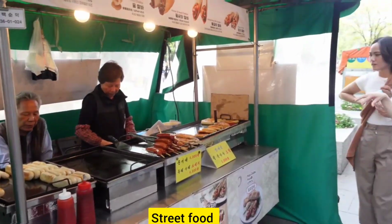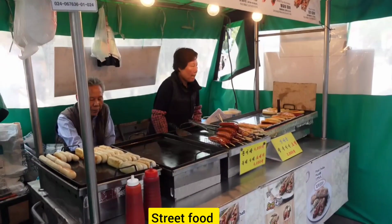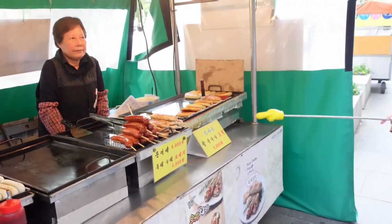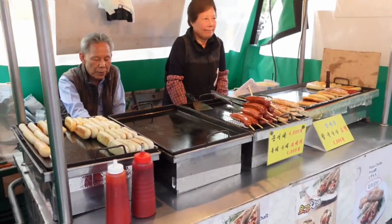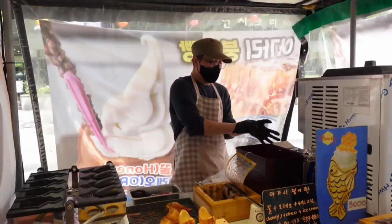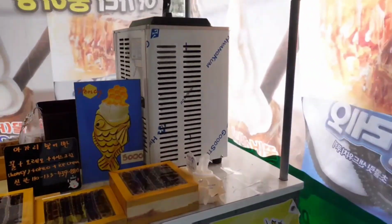We call it honey, but actually it's not honey, it's a sugar. Yeah, you can try. And it's a kind of sausage, something like that. Okay, let's go. Ice cream. Oh, fish ice cream. All right, we'll be back.